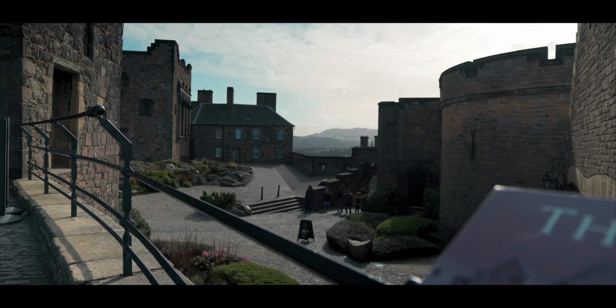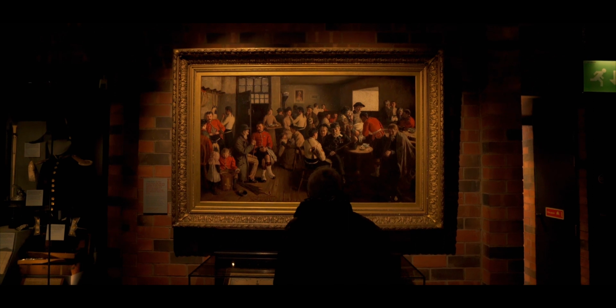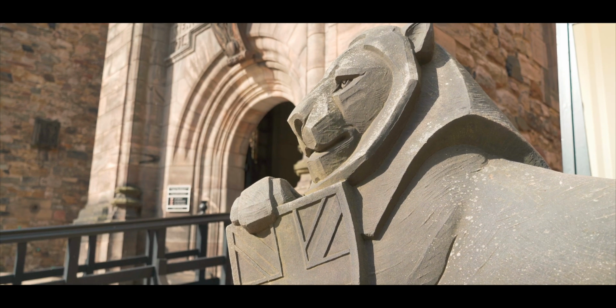The castle is a huge museum where you can see the Honours of Scotland, the most powerful cannon Mons Meg, and enter St Margaret's Chapel, the Great Hall and other museums. There are limitations on number of visitors and you can only visit by booking in advance online.